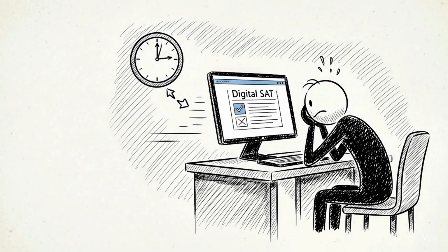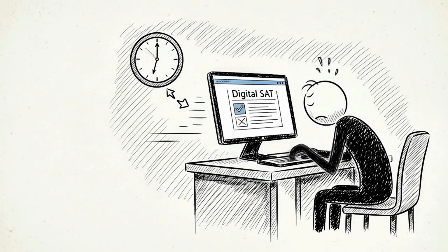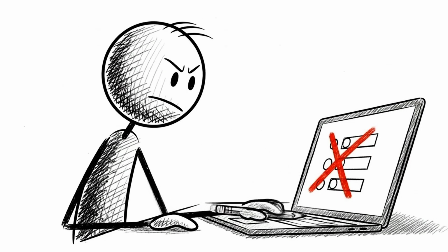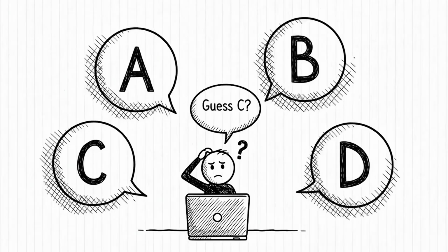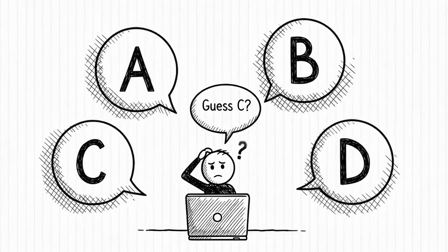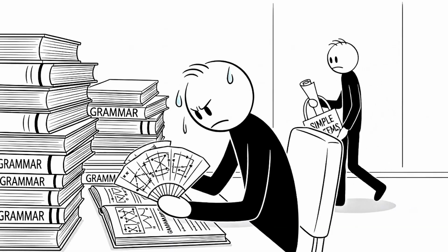You're staring at a grammar question on the SAT. You see 4 different ways to use a comma. Your gut says one thing, a rule you vaguely remember from 8th grade says another, and the clock is ticking down. What do you do? What if I told you that for most of these questions, you don't actually need to be a grammar expert to get them right?